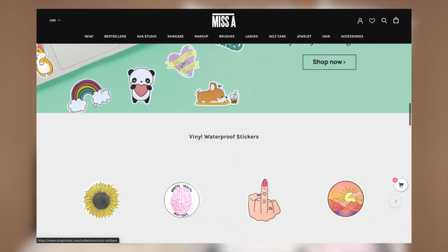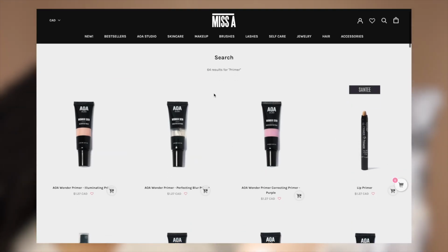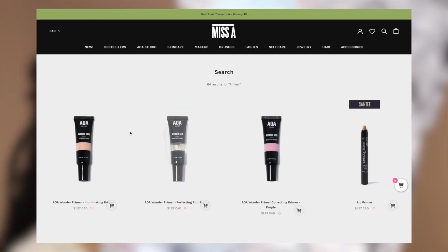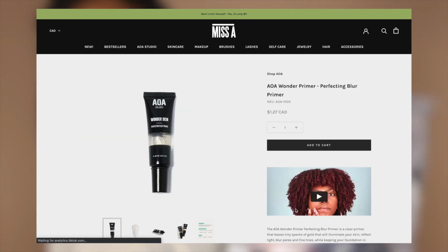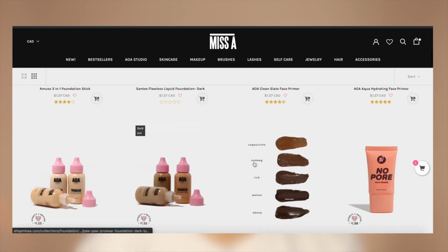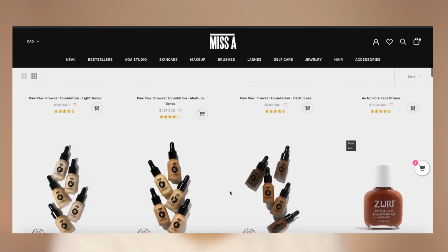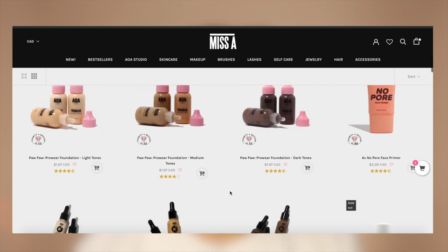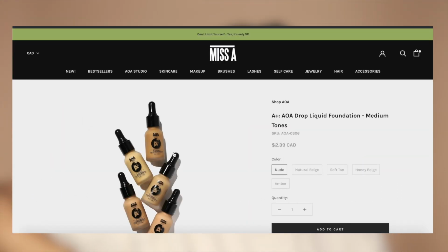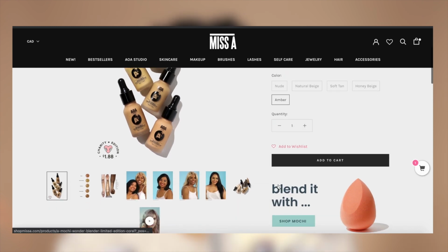So we did go ahead and cop us a primer. I didn't know which primer to pick because they do have a wide variety of primers. So I just decided, you know what, let me just get the clear one. Let's stick to what we know. So I got the clear primer. Next up is foundation. Again, they have a wide variety of foundations. I didn't know which one to pick, so I picked the one that looked good, the one that gives you that Dior foundation vibe. So I went with the frosted bottle glass type.